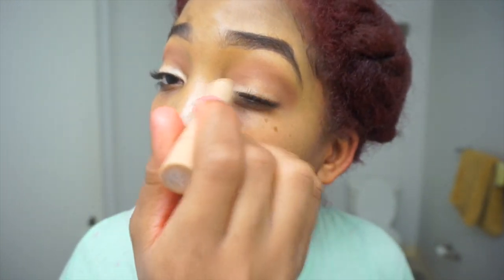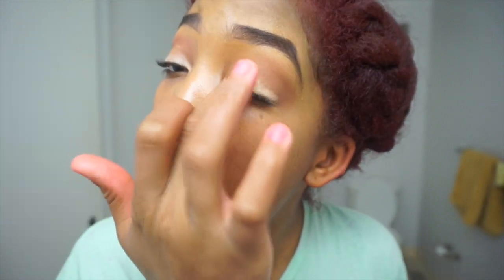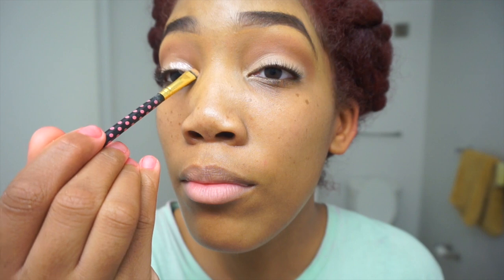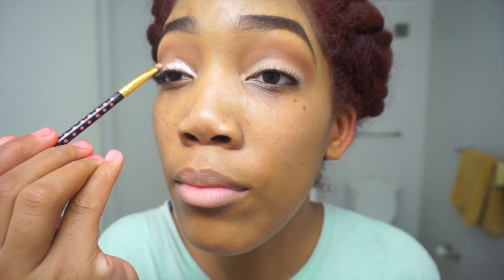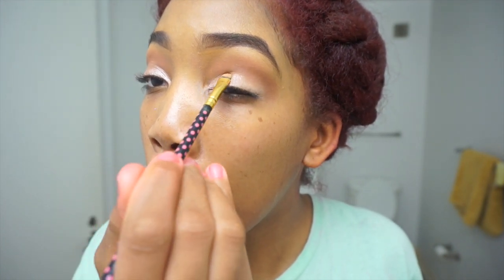As a base for my eyeshadow, I'm using L'Oreal True Match Concealer. I actually don't know the name of the concealer I'm using, but any concealer of this shade will do. This is a roll-on eyeshadow by NYX Cosmetics. It's a champagne, pinkish, sparkly color. I'm just patting this eyeshadow all over the eyelid.